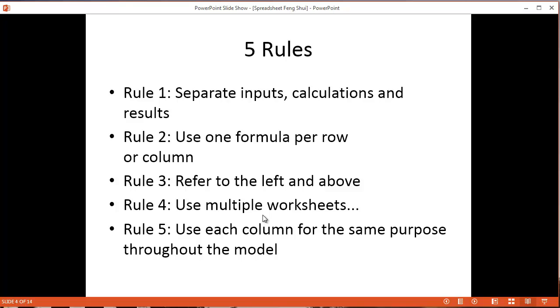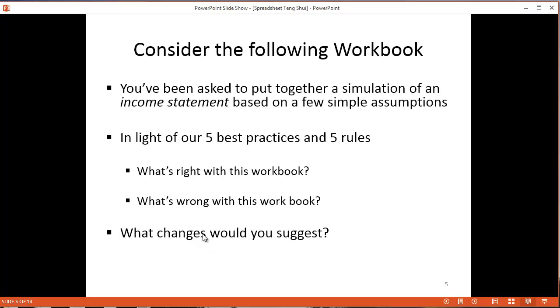And the fifth rule is to use each column for the same purpose, at least on the spreadsheet. What that means is, if you're doing a business model for a company, then you would put time across the columns. So you use quarter 1, quarter 2, quarter 3, quarter 4, and then the next year, quarter 1, 2, 3, 4. But you wouldn't have that on one sheet and then go to another sheet and have the quarters in rows rather than columns. It's just confusing, so we don't want to do that.